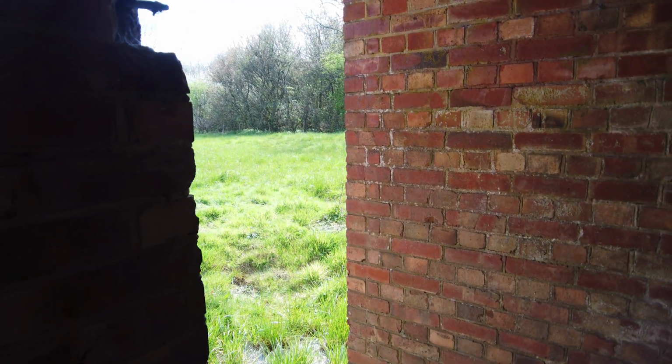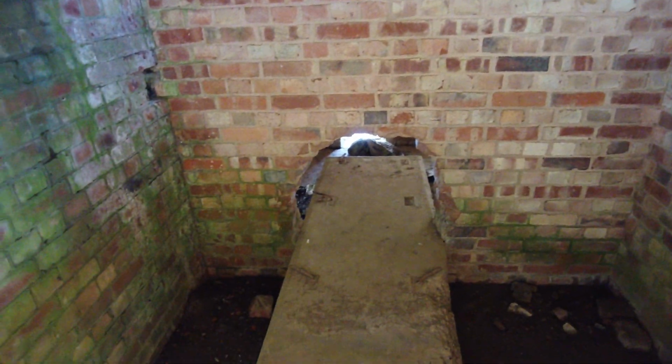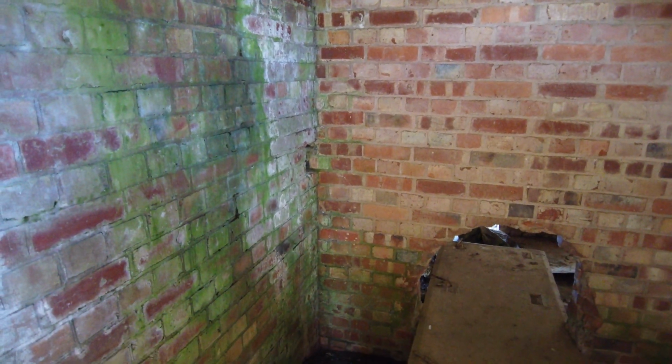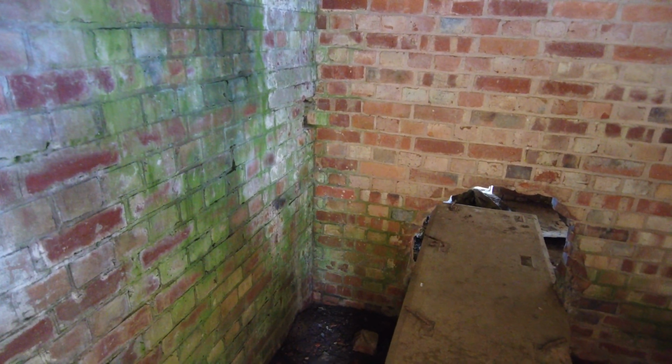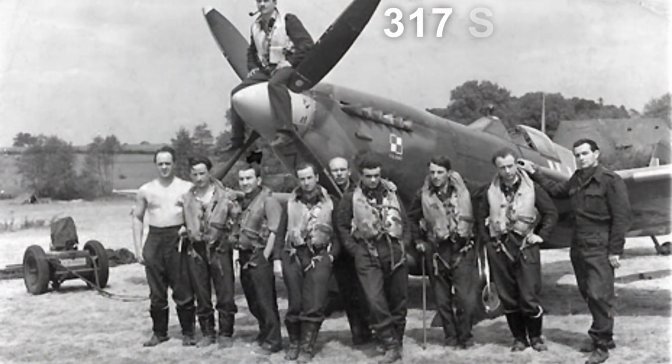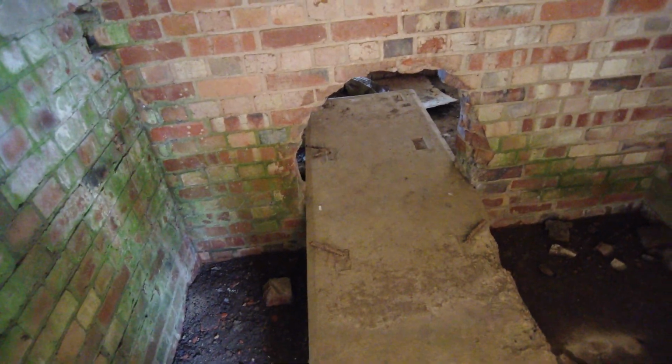RAF Chailey was an advanced landing ground for the RAF, and the only thing that's left of it is what we're looking at here, which is actually the former pump house. So RAF Chailey had pretty much operated between 1943 and 1944, and what we're looking at is really the remnants of the pump, really. Probably the most famous action of it was that it was the home of the 131st Polish Wing, which again there's a memorial for, with 3 squadrons, 302nd, 305th I think, and 317th.